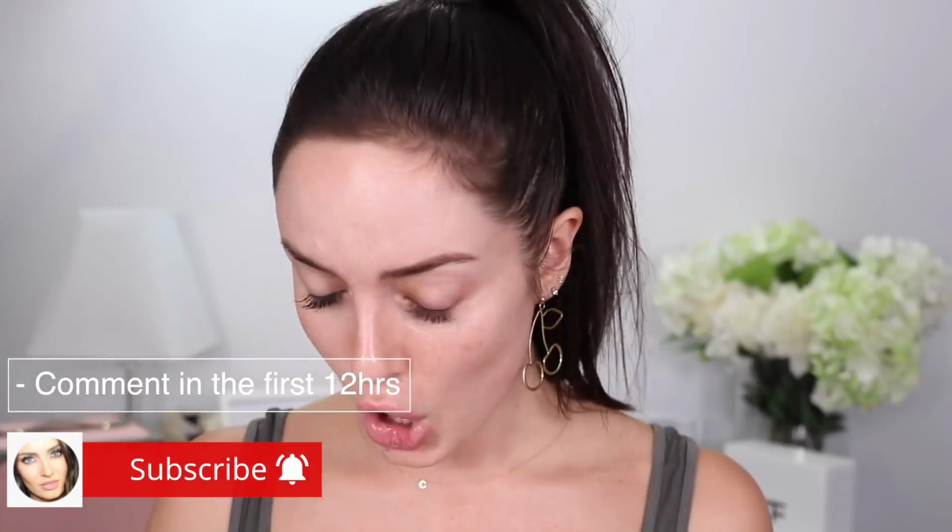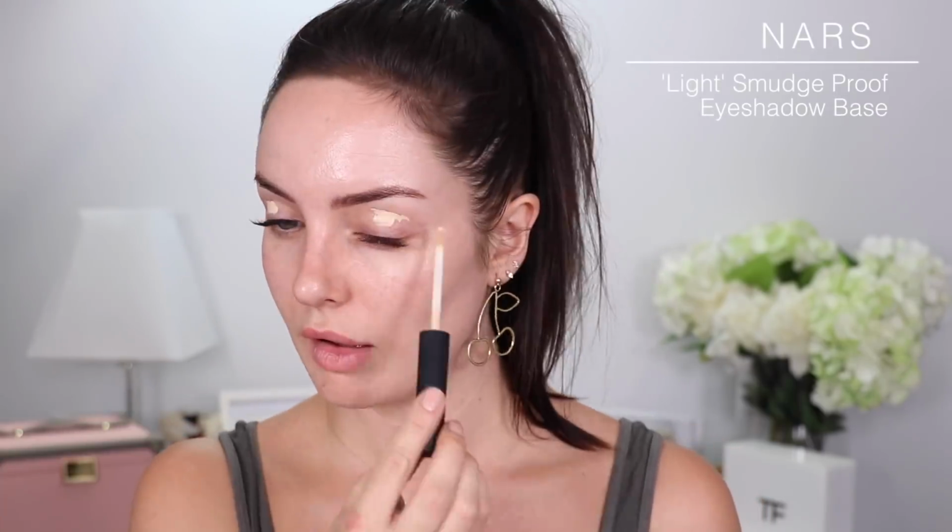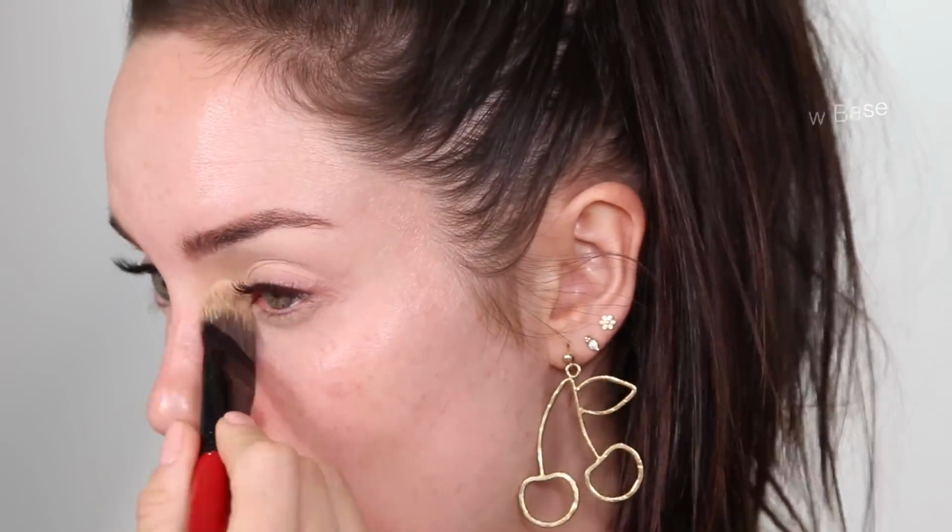Moving on. So, I'm going to start out by priming my eye. This is the NARS Light Eye Primer. Get it all up in there. Then I'll prime my face, guys. I'll prime using another food product.